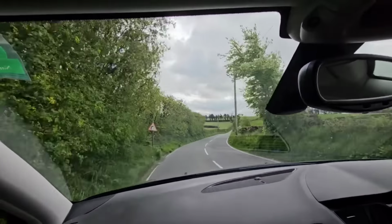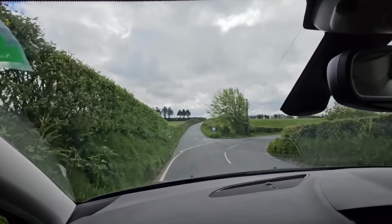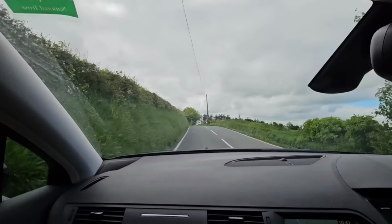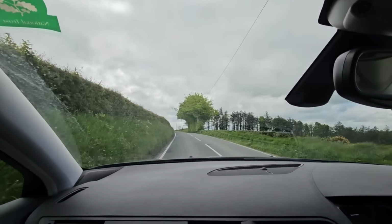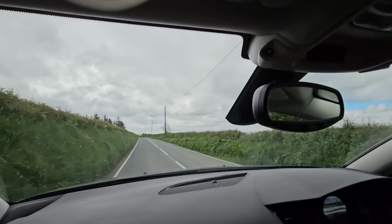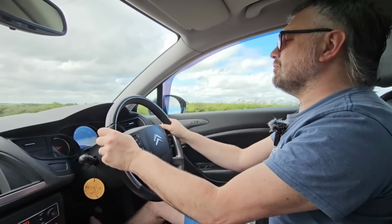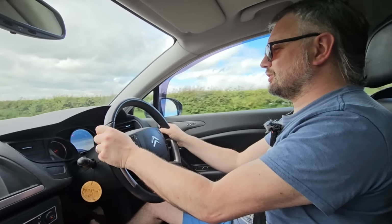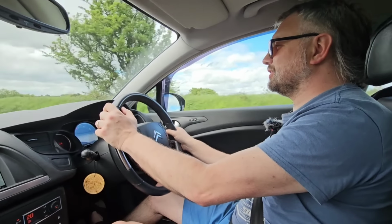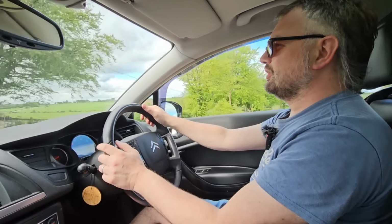Yeah, I have to say, even in non-sport mode, it feels very accomplished. Perhaps a bit of body roll going on, but like I say, the hydroactive does automatically firm it up if you're pushing on a bit. So, yeah, this reminds me both of my C5 Mark 1 we had and my XM. It's the ability for such a big car, and it is a big old lump, to kind of shrink around you on these sorts of Welsh roads. Perfect test of suspension and steering, body control, and it just feels very accomplished.